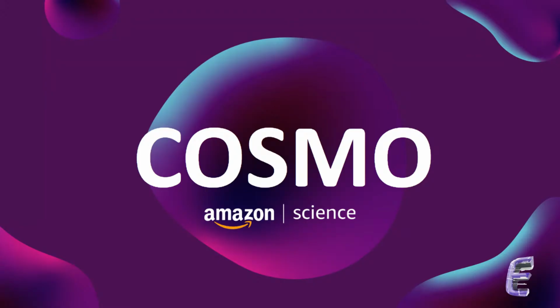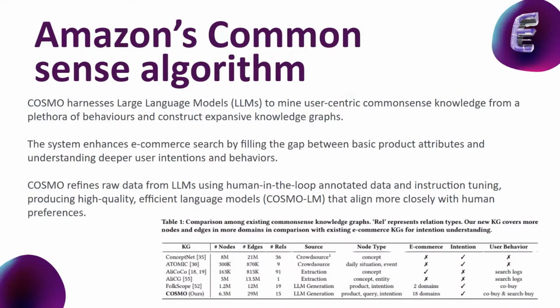So it's more like it was published in Amazon. Actually, they have this on their page. They publish their underlying research to everyone who could read, and it's a common sense algorithm. They call it Cosmo.